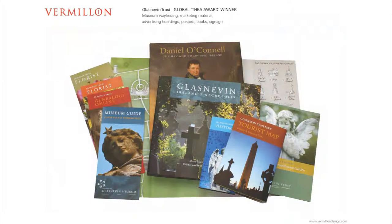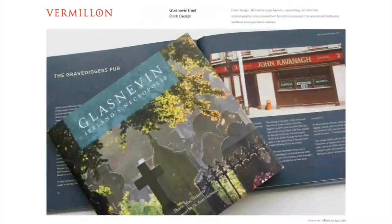What is actually much more successful about the story of Daniel O'Connell is all the guided tours and the spoken stories, all the oral and aural history, and then all the short stories to do with the people who were buried in Glasnevin. So the book in the centre there, Glasnevin, Ireland's Necropolis, has become a much more interesting project in terms of people wanting it and desiring it, wanting the stories, the narrative that's in that book.